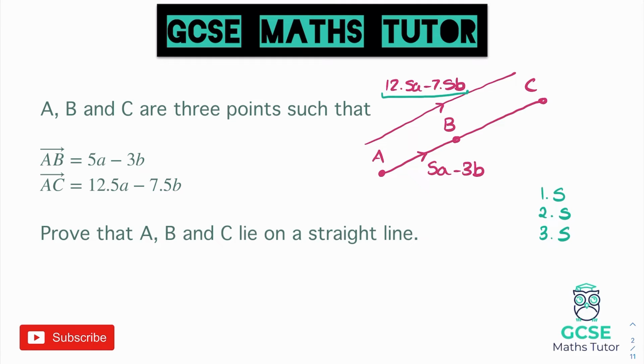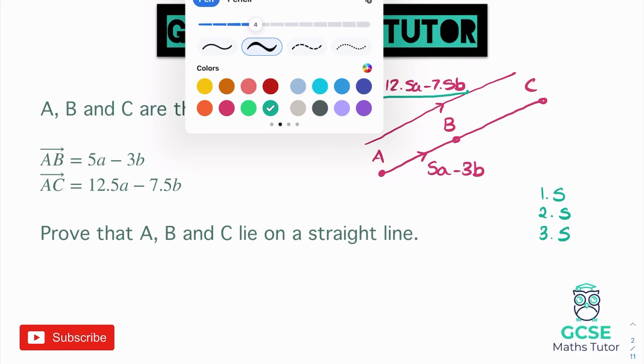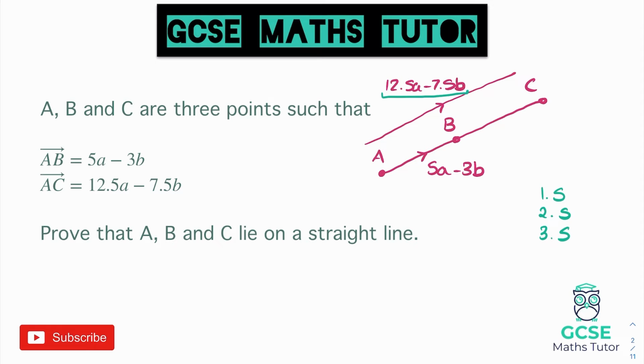It might even be a quarter that comes out. But these are the ones that I'd look at first, just to think, do they divide by any of these nice, easy decimals? I don't want to say easy because factorising by one of those isn't easy, but let's have a look. Looking at 12.5 and 7.5, I already know that they divide by 2.5. So I know I can bring 2.5 outside the bracket, and I'm hoping that when I take 2.5 out, it does match this 5a minus 3b that we have in our smaller vector.